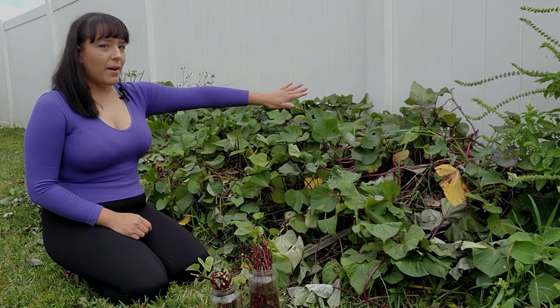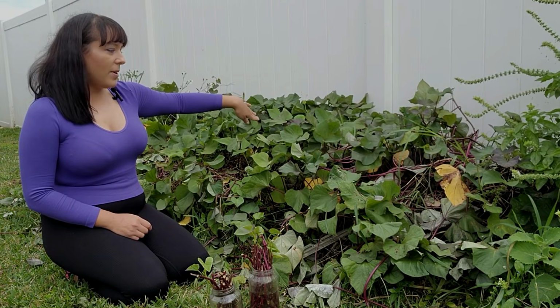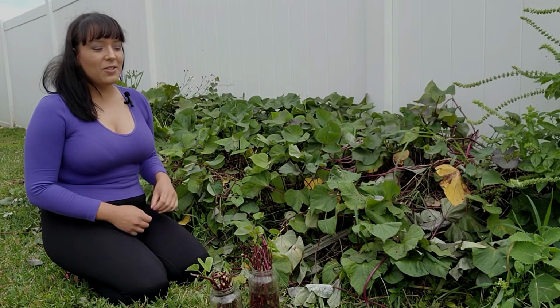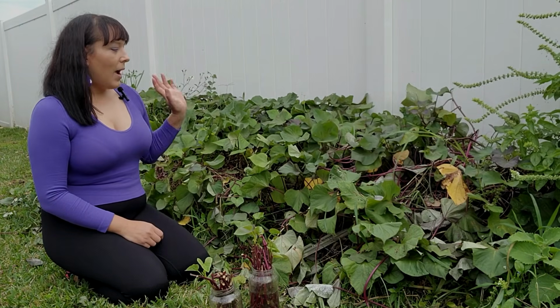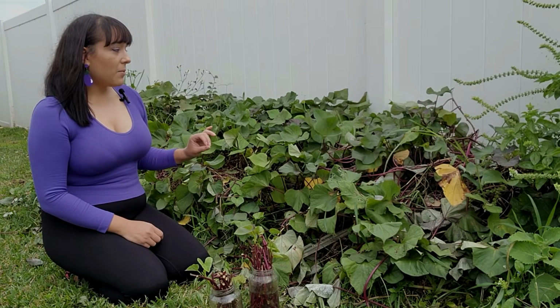All right guys, the next crop I have for you are sweet potatoes. This is my sweet potato patch. I'm actually growing them in grow bags because again, it's just way easier to just throw the bag over at harvest time. I planted these like in June, so they've been in here for like 6 months. They are definitely ready for me to harvest.